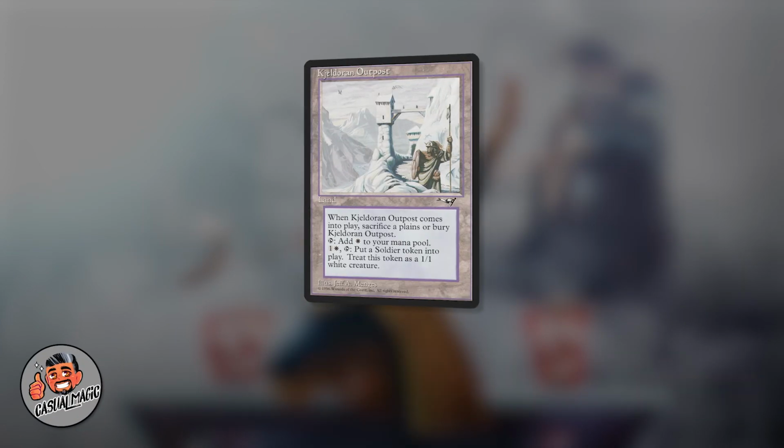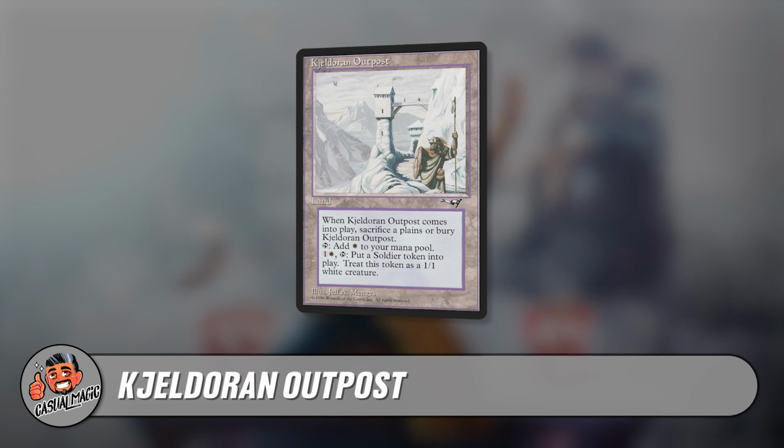I'm surprised you don't have Keldon Outpost, though. Honestly, it's just one of those pieces that I've never really been a huge fan of. That's fair. It's good enough that I acknowledge that it's interesting and it does what you want it to do, but it wasn't what I was looking to do. My pet cards don't have to be your pet cards. Yeah, exactly. I understand.